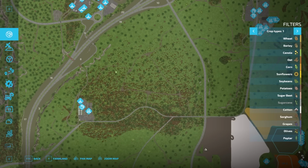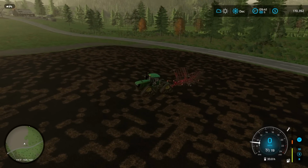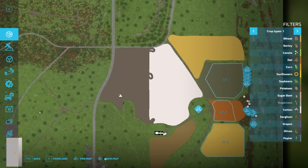You can go in the sky too if it doesn't satisfy us, but yeah, this is not updating yet. Maybe we just got to move a little bit. I don't know where that part... there we go. We got it to update. So you can see the outline. I wish you could see the roads, but there's nothing I can do about that on this view.